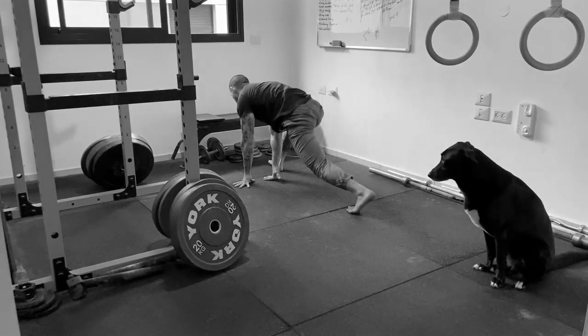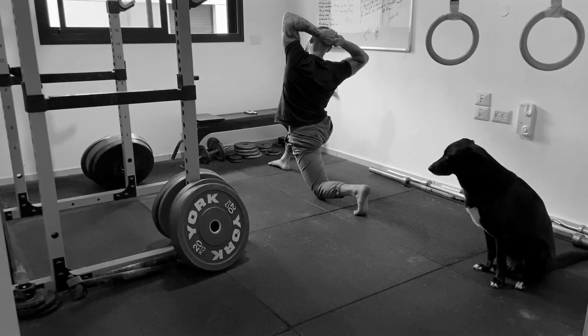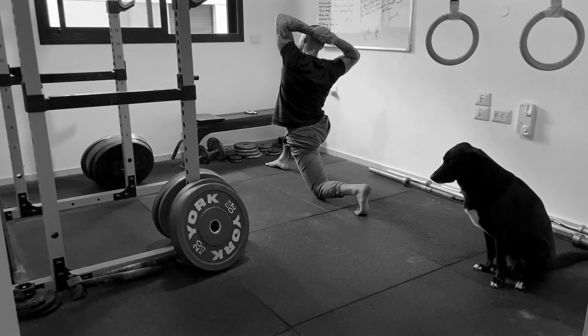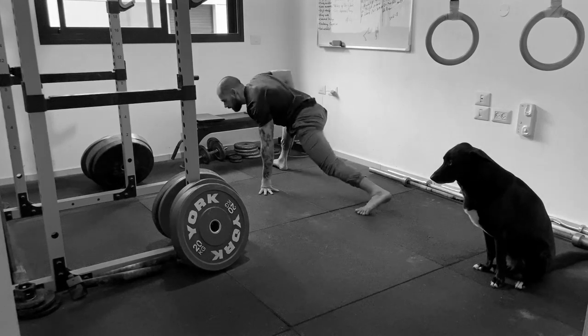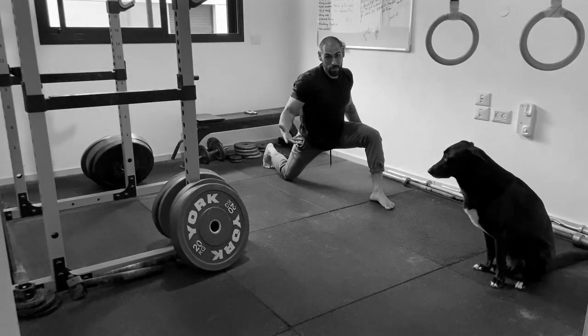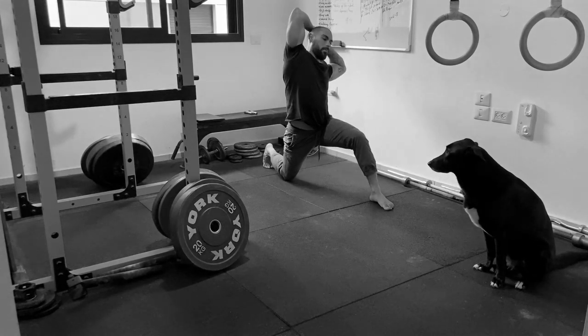I don't do mobility work anymore just for the sake of mobility. And I believe that strength work in and of itself should also be viewed similarly. So you do strength work to support your movement in daily life. So there's always a bigger umbrella, right?